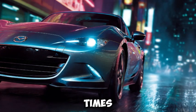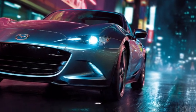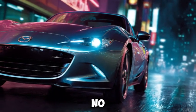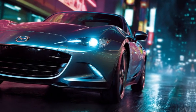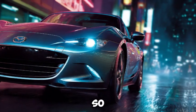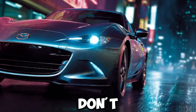0 to 60 times. We managed 6.3 seconds on our best run, which is genuinely impressive for a manual transmission, rear-wheel drive car with no launch control. You have to get the revs just right, slip the clutch smoothly, and bang through the gears. It requires a third gear shift to hit 60, but the whole process is so engaging that you don't care about the actual time. Here's what the numbers don't tell you.